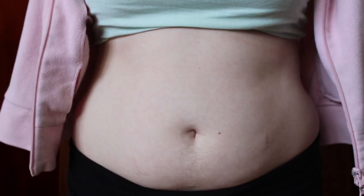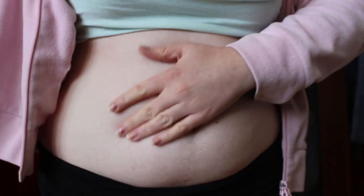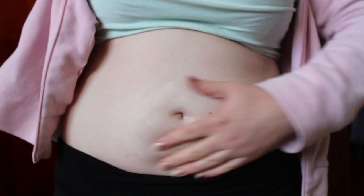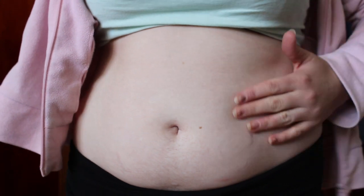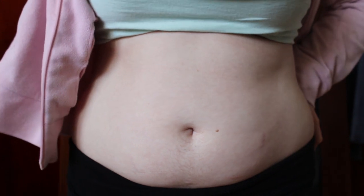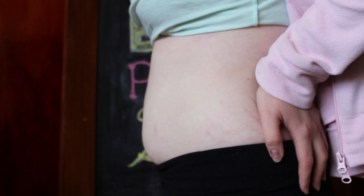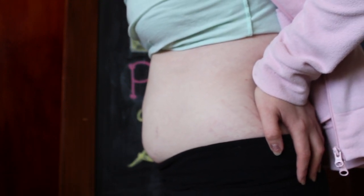Here's the front. That stretch mark is from Roman. That stretch mark there is also from Roman. Interesting thing about my stretch marks is that they all appeared after Roman was born, not during. But that's alright. I would love a flatter stomach, but it's just not happening. But that's alright. Right, so that is your 4-week belly. Although technically a 5-week, 1-day belly because I'm late for my vlog.